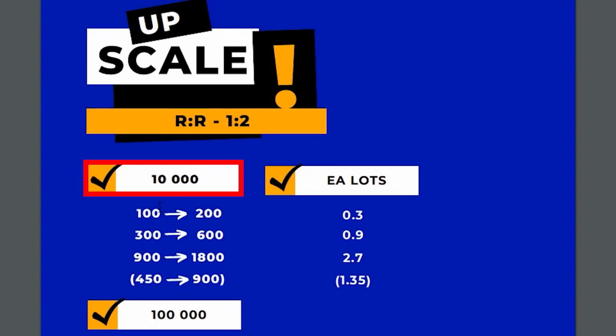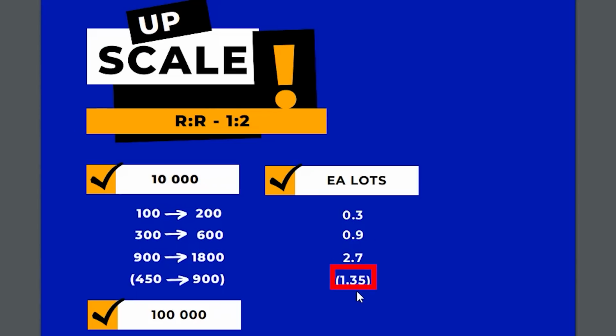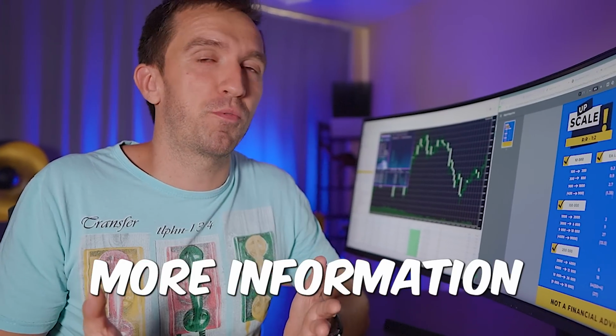Then here I have for $10,000, I'll start with 0.3, then if the take profit is reached, I'll increase it to 0.9, and then again if it's reached, I will skip 2.7 because that would be risky to lose the account, and I would go for 1.35.